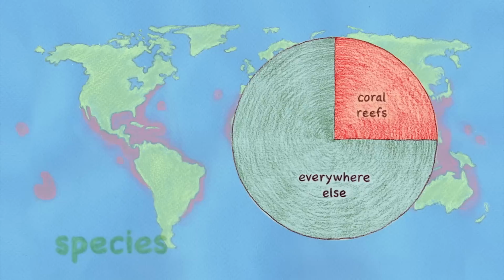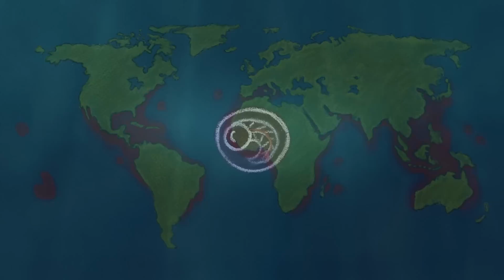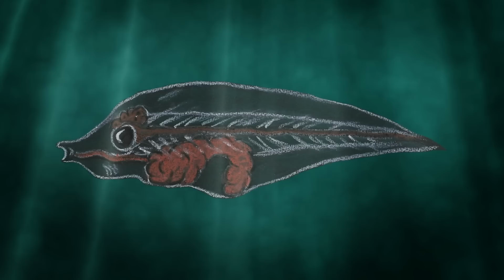Of the 27,000 known fish species, over a quarter live on coral reefs that make up less than 1% of the Earth's surface. But prior to settling down in this diverse tropical environment, baby coral reef fish face the difficult process of growing up on their own, undergoing drastic changes and the journey of a lifetime before they find that reef to call home.